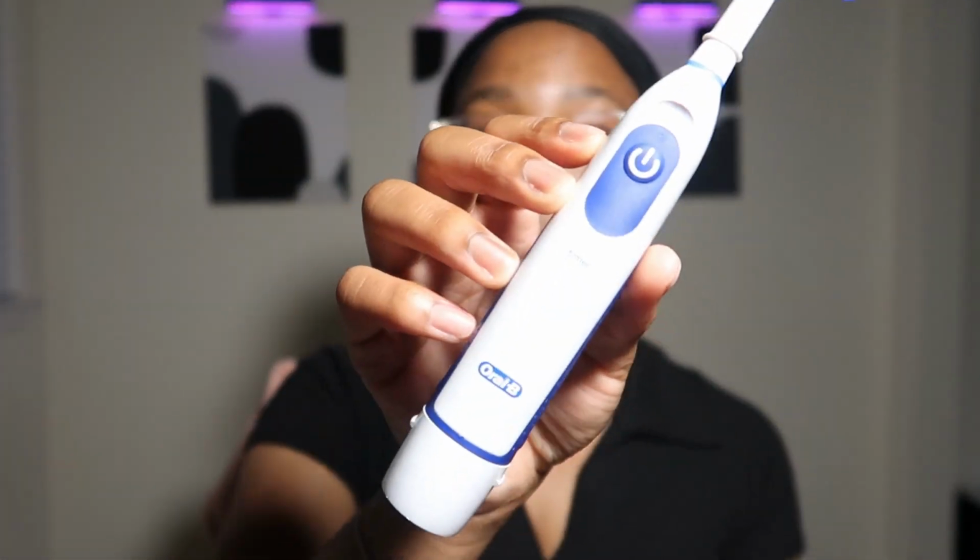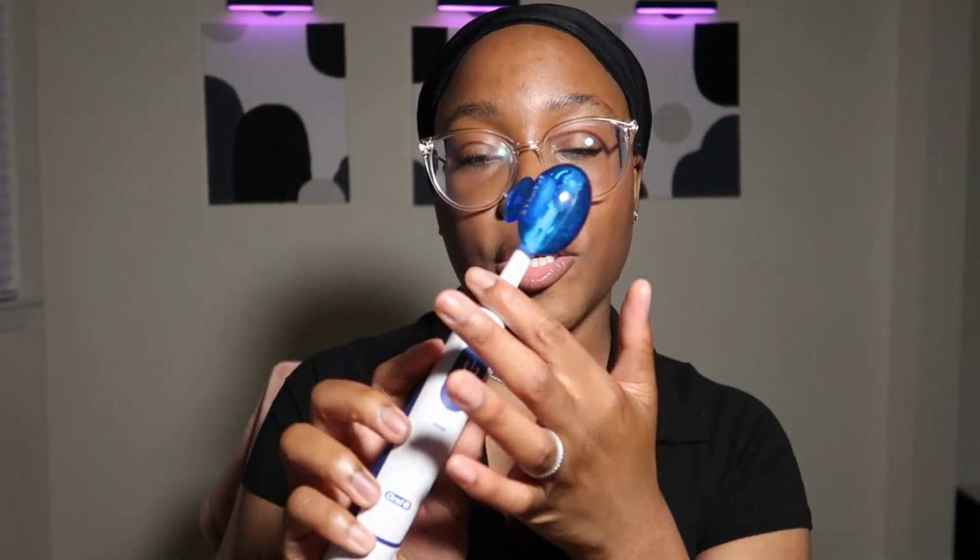This is the Oral-B spin brush. I got this from Walmart and it was $15, and it comes with an extra head, and they sell the extra heads as well, and you're supposed to change it every 3 months. It doesn't really save you money, but I have noticed a difference when I use this. It does a little bit more than a manual toothbrush.